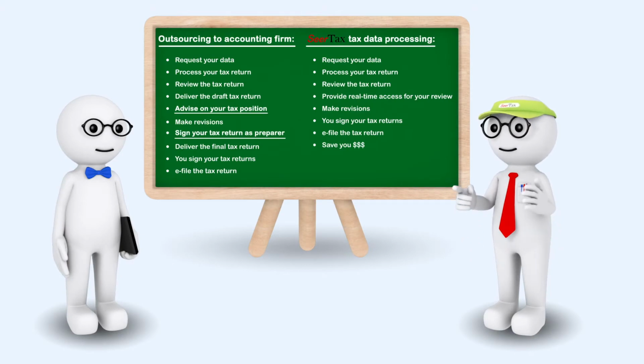Accounting firms request your data, process and review your tax returns, and deliver a draft of the tax returns to you. They also advise you on your tax position and revise tax returns upon your review. Then, they sign your tax returns as preparer and e-file them on your behalf. Seer Tax does not provide any tax advice or sign your return. Our automated process gives you the ability to perform these tasks.